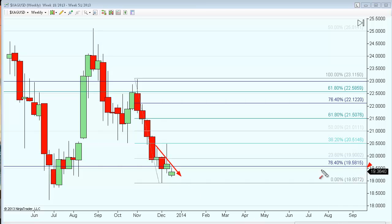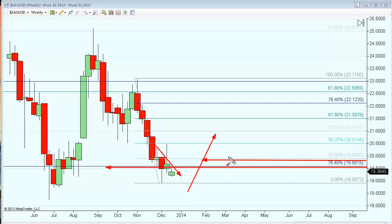Next level of real resistance on the upside has got to be 1958, and then on top of that is going to be 1990. Those are the levels you want to look at if in fact silver begins to recoup and move up. Support right now has got to be this particular low right here, which is 1890.